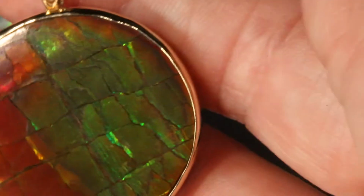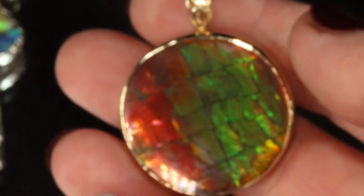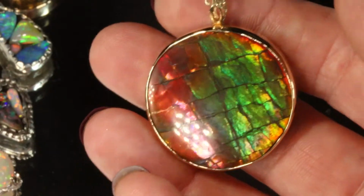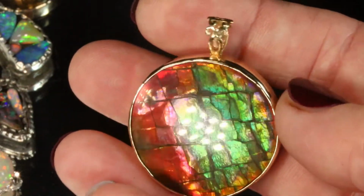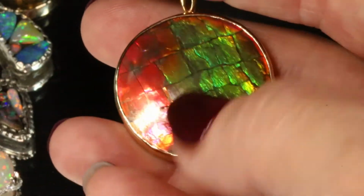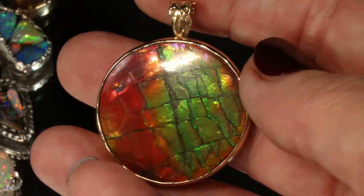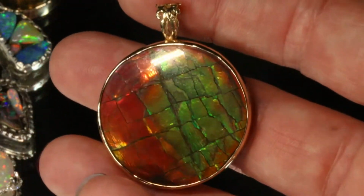That was number 8. Number 9 is the amolite I was telling you about. This is in 14 karat yellow gold. It's so big I need to back it away from the camera. Now amolite is a shell. It's a 70 million year old shell only found in Canada. And it has reds to greens to yellows. This is a very, very rare piece with these kind of colors in this huge circular size.